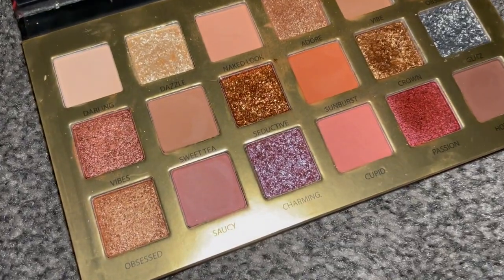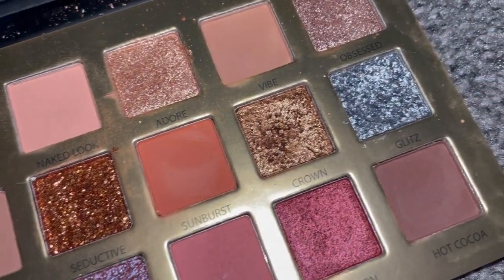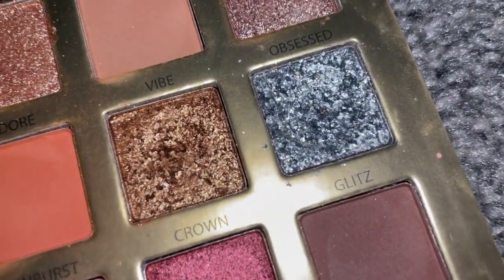These are so easy to work with. Some of the easiest eyeshadows that I have ever worked with in my life. The metallics are some of the most blindingly beautiful, glowy metallics you will have ever seen in your life.